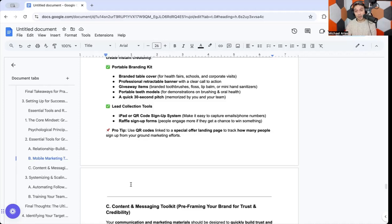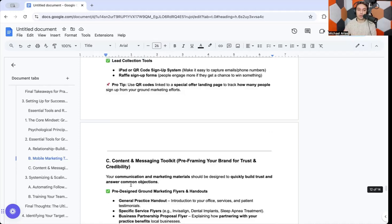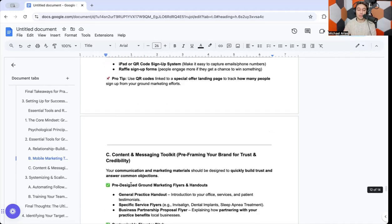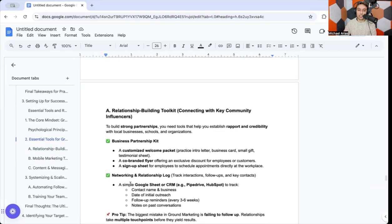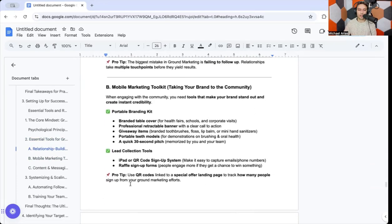Maybe they didn't sign up, maybe they did sign up, and now you have even further details on who they were and stuff like that by using the QR code from this one specific event. So you can do that. Now, those are going to be the two things, right? The A and B, Relationship Building Toolkit, and then your Mobile Marketing Toolkit.